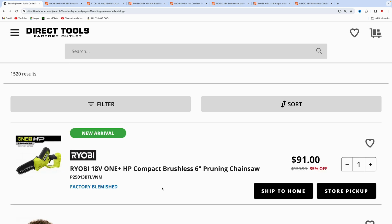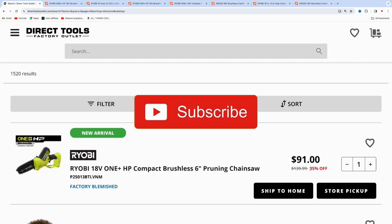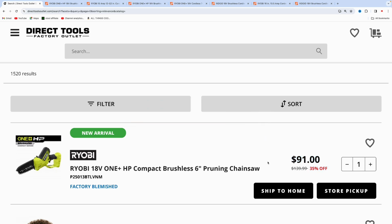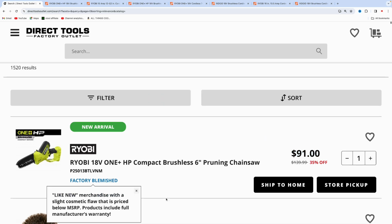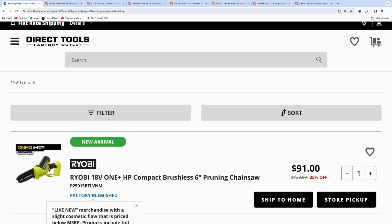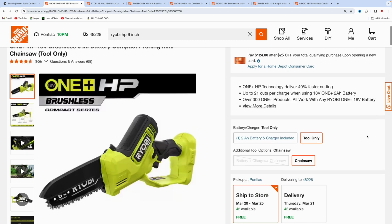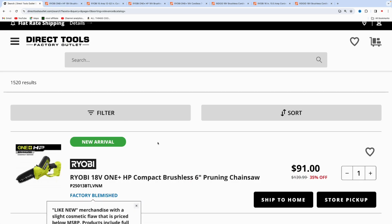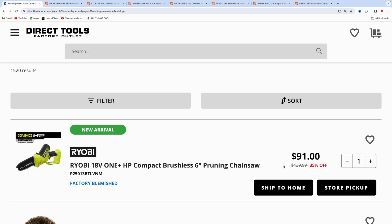All right, guys, so let's check out some of these deals. Right here, we got the Ryobi HP 6-inch pruning chainsaw coming in at $91. It says it's 35% off. Once again, remember, free shipping on this, so it's just going to be $91 plus tax. This is factory blemish, so it's going to come with the full manufacturer's warranty. But if we go ahead and check out Home Depot, we got this same one, brand new, of course, but $149. So nice pickup here at Direct Tools. Really nice discount at $91.